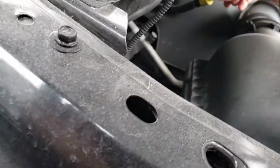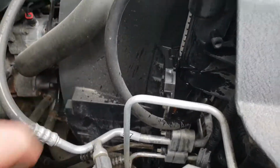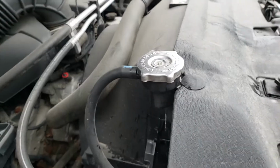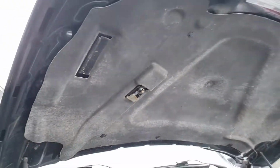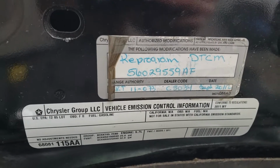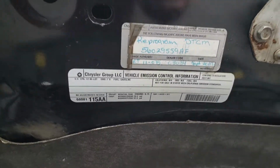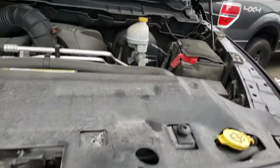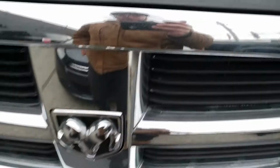Take it for a drive, make sure everything shifts well. The coolant, I spilled a little, that's what that is. But it looks good, it's negative 43, and it was nice and full. That light's broken. Other than that, there's a little note on here that says it was reprogrammed DTCM on September 20th, 2012. So that's just a little note. Seems to be running well though. Little crack in the paint there.